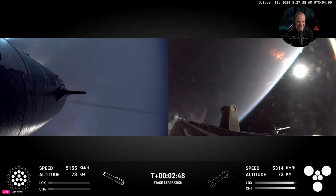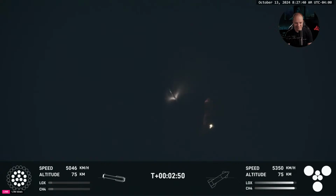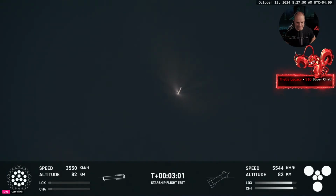Yes. Booster stage separation, startup. Hot stage separation confirmed. Oh my goodness. Ship under its own power. I'm seeing 6 out of 6 Raptors lit.